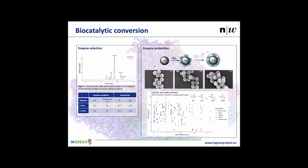So then we worked on the enzyme protection. So as I showed you before, immobilizing the beta-gal enzyme, growing an organosilica layer around this immobilized enzyme. And basically here we have been working on optimizing the composition of this layer. So we used different chemical compounds. I would not detail them here, but I'm happy to provide you with more details when needed. So we have been working with different chemicals and measured the activity versus the thickness of this protective layer. And to make a long story short, we can say that both layer thickness and layer composition have a strong effect on the productivity of the nanobiocatalyst.